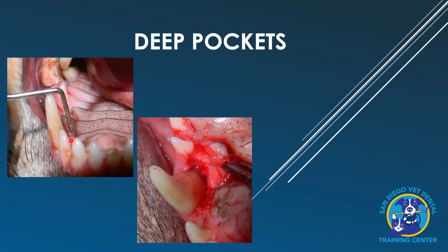So this is a 7 millimeter pocket, a 9 millimeter pocket on the inside of an upper canine. We did a great job. My tech and my resident did a great job cleaning down 6 millimeters. Look at the tartar at the bottom. I'm telling you guys, I didn't believe it either. I thought I could clean these deep pockets. They feel good. Not even human periodontal surgeons can clean these deep pockets.